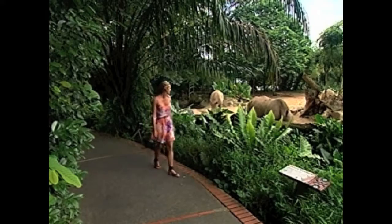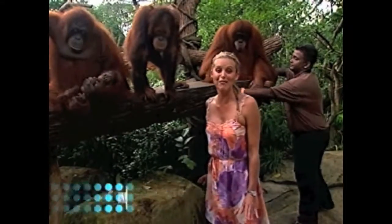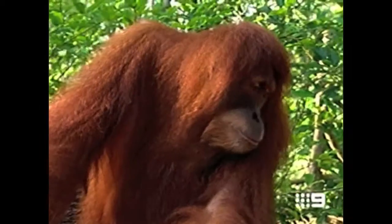out and touch your furry friends. And in some cases, you can. Now, if there's only one thing you do here at Singapore Zoo, it's to come here and have breakfast with the orangutans. These are truly unique creatures. Just look at them. And look how close you can get to them.